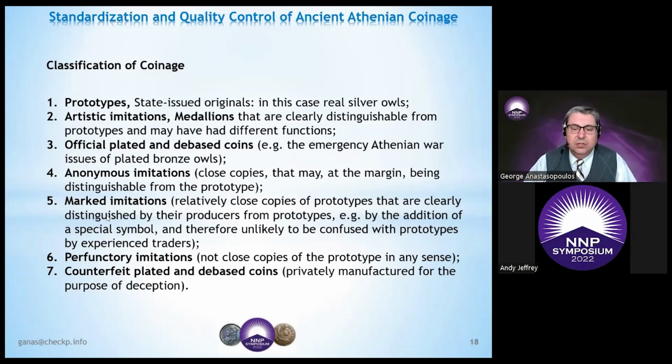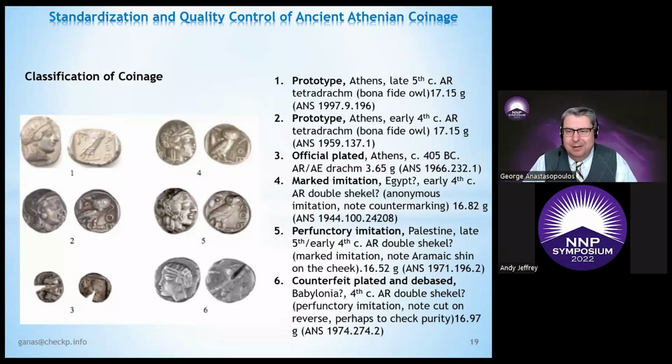Then we had imitations that were prepared in order to cheat, counterfeit, plated, debased coins manufactured for the purpose of deception. So all these possibilities were there, on the table.